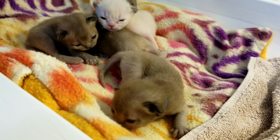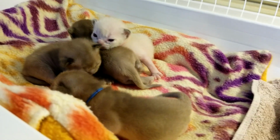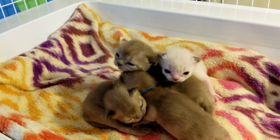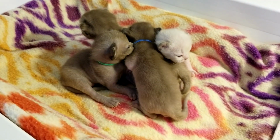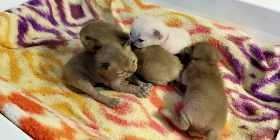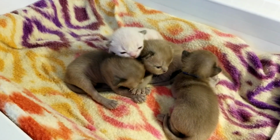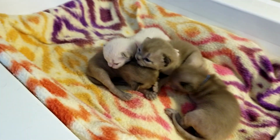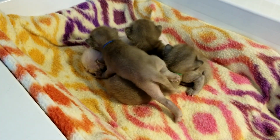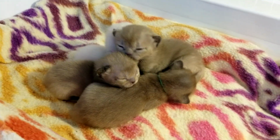I'm going to be looking for names for these guys. About this age, I start to transition over from calling them blue and green and pink and lilac to names. I always name my litters with a theme in mind. The last litter was designers. I've had trees, mathematicians, the Avengers, Little Women, Disney princesses, and Star Wars, and it's determined by how many cats I have. This time we have 2 boys and 2 girls, so if anybody can think of a good name theme for 2 boys and 2 girls, I'd appreciate your suggestions.